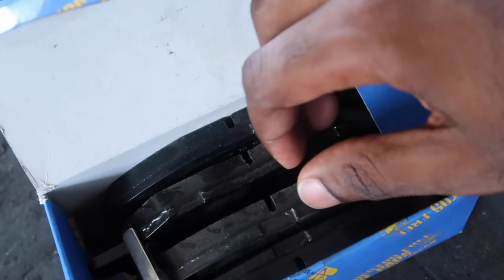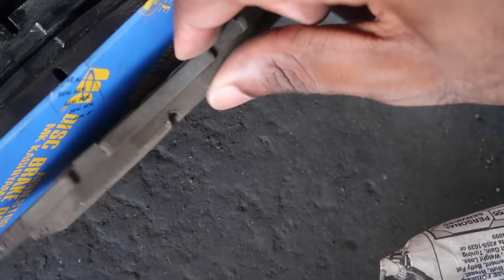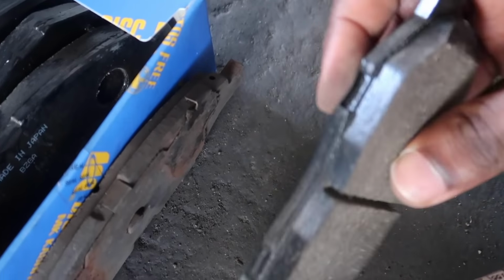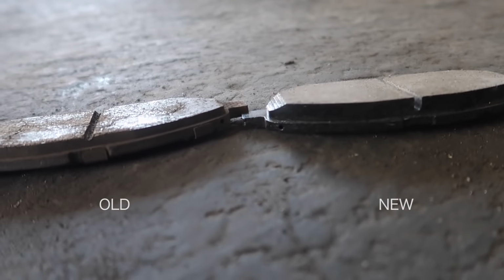So the brake pads came. Okay, Japanese cars, so why not? That's good. So this is what the brake that was on it looked like. This is the part that really stops the car right here. Comparing that little piece there to this, realize this one is fatter, so yeah, it's going to be a better brake.